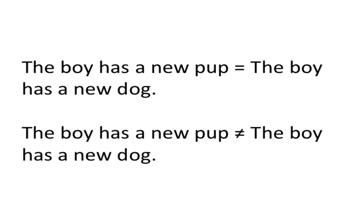Let's look at an example. Take the sentence, "The boy has a new pup." If we define accuracy in terms of the correct link between sounds and symbols, it would concern us if the student were to read this sentence aloud as, "The boy has a new dog." If we define accuracy in terms of interpreting meaning, it wouldn't concern us very much at all.